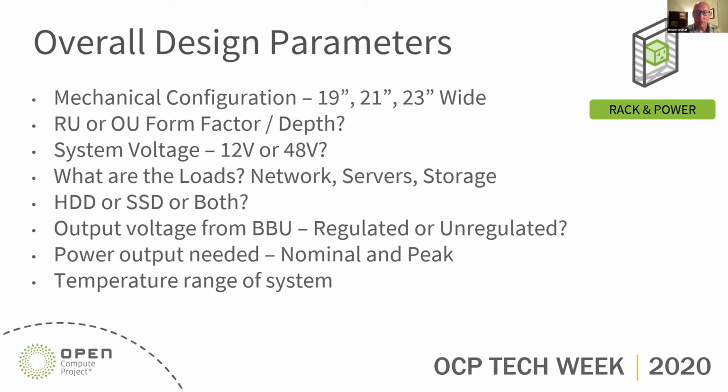So even if we take a look at just the systems within Open Compute and in any of the telco type of systems, we have 19, 21, 23 inches wide. There's RU and OU form factors. We have 2 different voltage levels. Each one of these chassis are going to have a different type of load. Network, server, storage. Again, as I mentioned, you can have archive storage with a hard disk drive, or you could have local dynamic storage with solid state, or you may have a combination of both. And we've also had lots of conversations today about regulated versus unregulated output on the BBU. So, those are things that all have to be figured out on the front end.